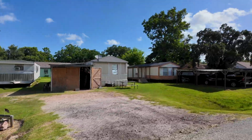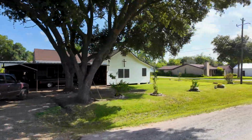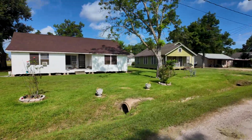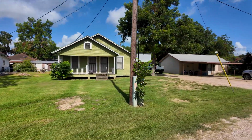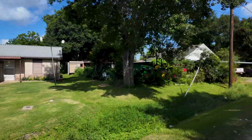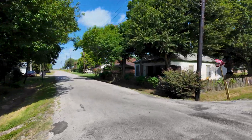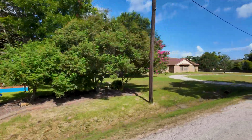So this side must be the more original side of East Bernard because the houses over here are definitely older. I'm on the north side of the tracks. It's always a combination of north side and south side of the tracks. You will always see either the north side or the south side to be a lot older. So this side is definitely more of the original side of East Bernard, Texas, because all these houses out here are definitely older. Still nice, nonetheless. But these are more farmish, older homes, if that makes any sense.